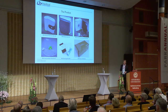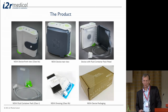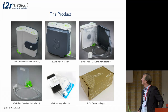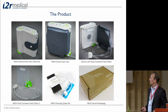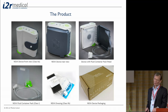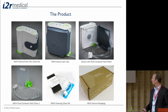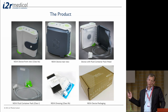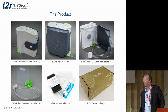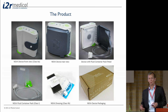So this is the actual product. It's a Class 2A device because it's an electronic, active product. It's essentially got a fluid canister at the bottom, which is a Class 1, and then the sterile dressing, which is Class 2B. The whole thing is quite small, and it goes in a box. It can basically be sent through the post. A big market potentially for this, as with Mike's product, is the emerging markets as well, so you don't need the training and the infrastructure as you do with the more complex devices.